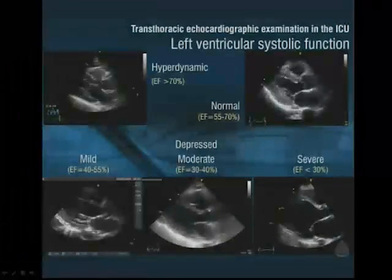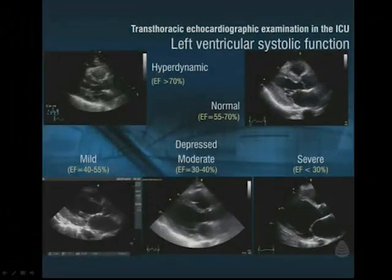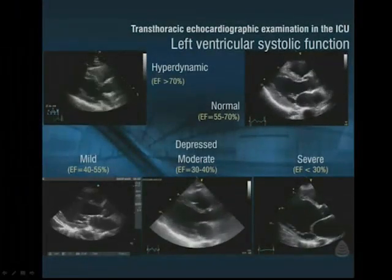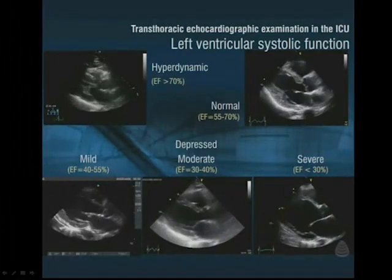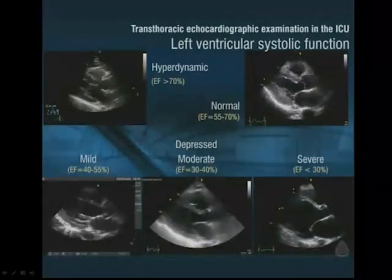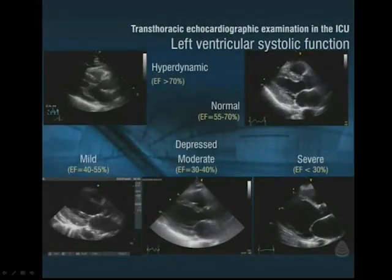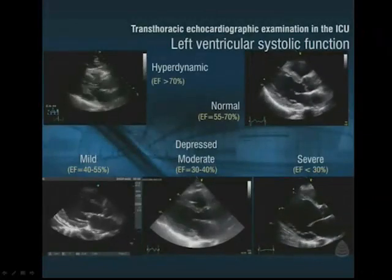Furthermore, an abstract that was presented at the Society of Critical Care Medicine Congress just last month demonstrated that early standardized echo in the ICU, if it was performed within 36 hours of the patient's arrival, the patients who had their therapy guided by that echo ended up having not only improved survival, they also had decreased days on pressors and decreased days on the vent.